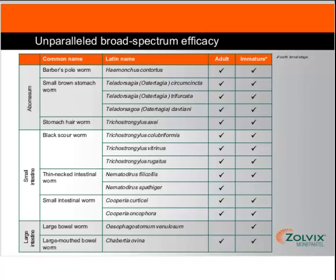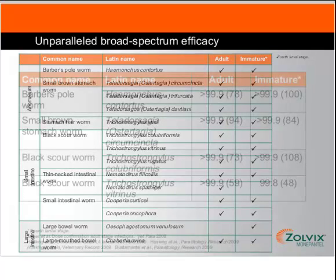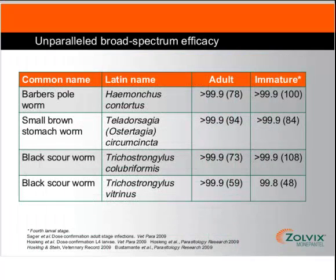If we drill down a little bit deeper to the most important worms that are outlined here, certainly for Queensland, there might be some non-Queenslanders here, I guess. The most important worms Australia-wide are Barber's poleworm, small brown stomach worm, and the two types of black scour worm. In terms of Queensland, we're looking particularly at the highlighted one, so mainly Barber's poleworm, but also this type of black scour worm on occasions.